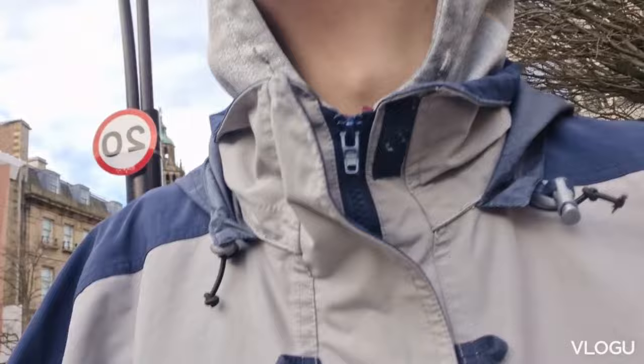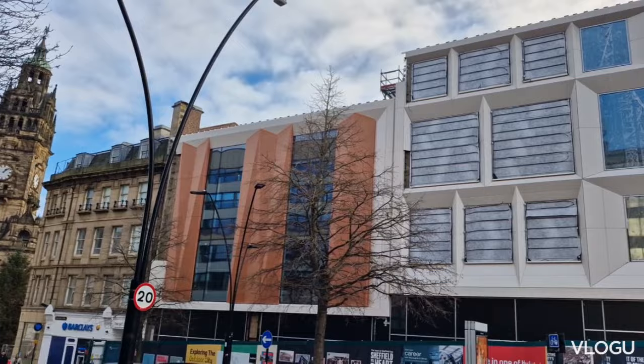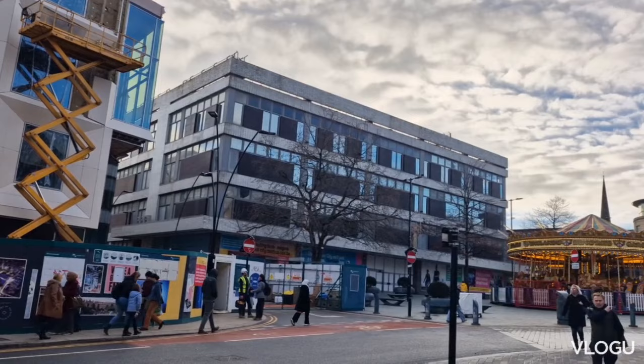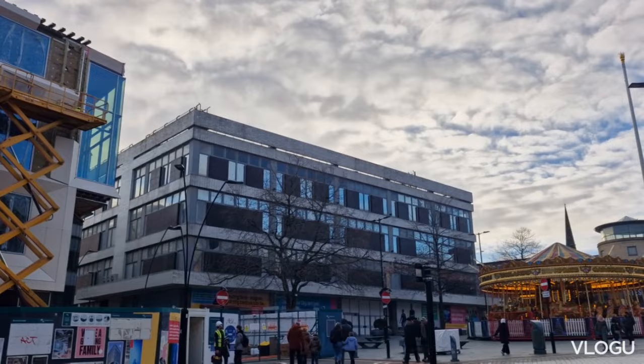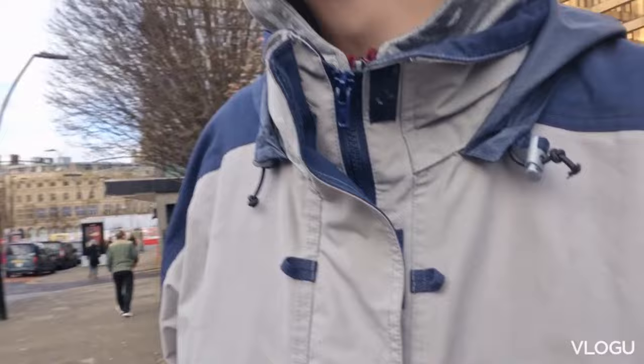So I'm going to show you guys right now. So this is it, everyone. From there all the way to there. And right up where John Lewis is right now, that's going to be coastal with mixed use, everything inside. So yeah, that's what they're planning to do, everyone.